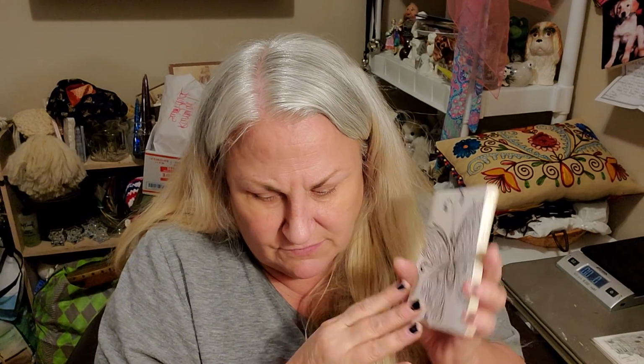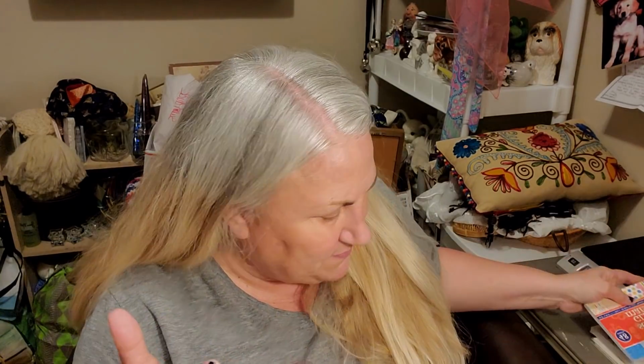Then I got these for me, for my inserts. Oh, these are gonna be really good. Here's the thing it came out of. And then I got these. They're either gonna be part of my ephemera packs or toppers. I'm not sure yet.